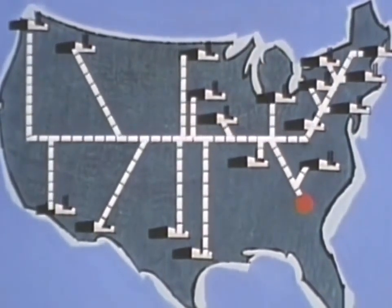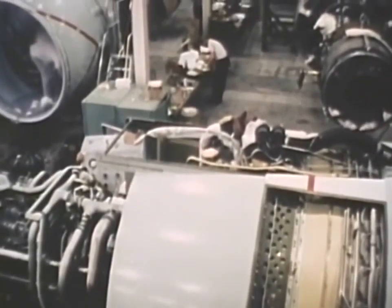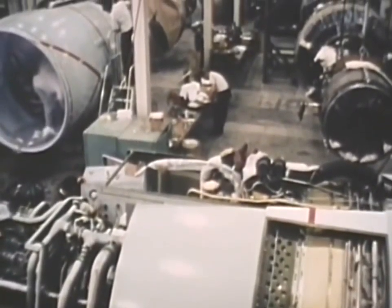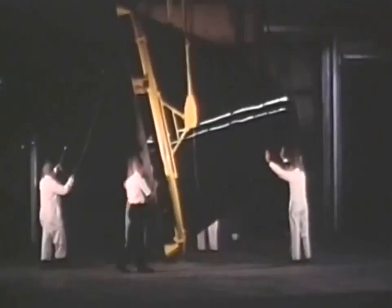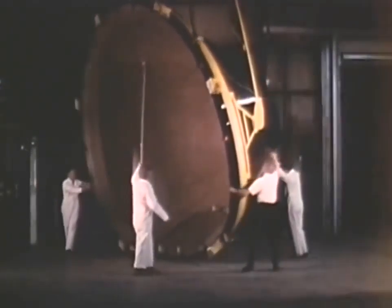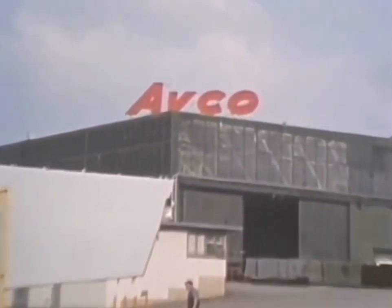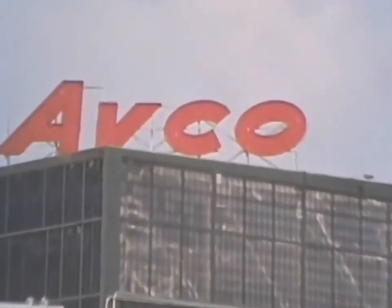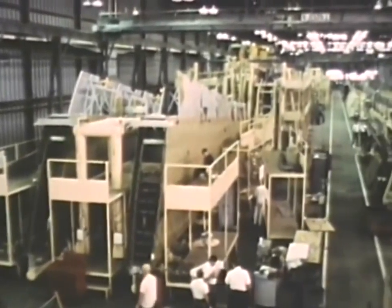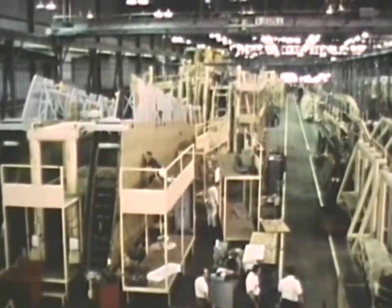Twenty-one major subcontractors are involved in the effort. Engine nacelles come from Rohr Corporation at Chula Vista, California. Brunswick Corporation at Marion, Virginia, supplies the nose radomes. Major wing sections are built in Nashville, Tennessee, by Avco. The size of the wing and the complexity of machining present a challenge.